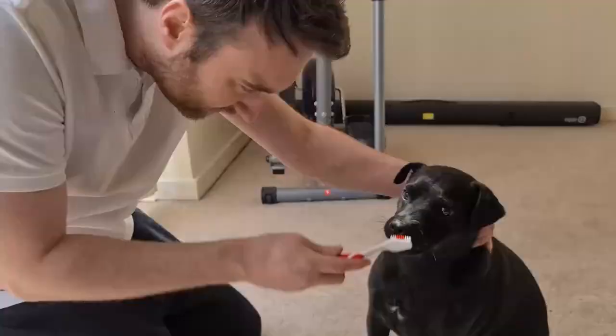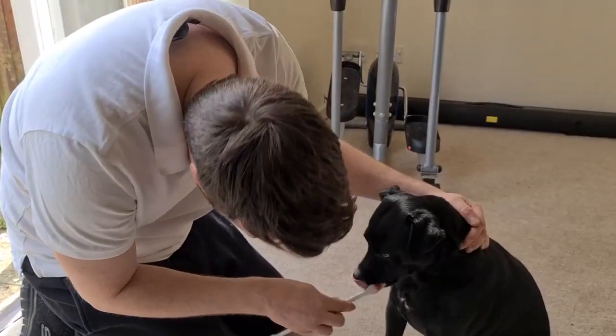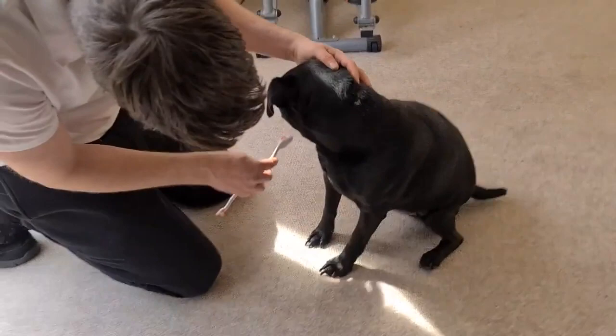As with any dog, it is recommended to brush their teeth. Normally though, antler bones, carrots, that sort of thing, that's all they need to keep their teeth clean.